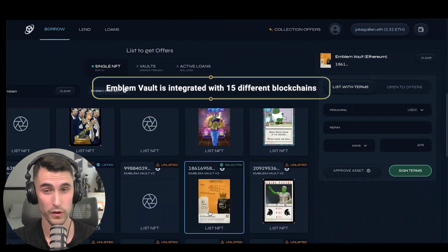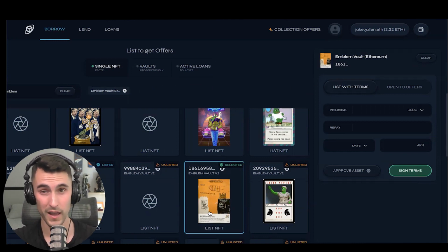You could go put some Dogecoin NFTs. You could put Bitcoin and rare Pepes inside of it. There's a lot of different options you could do. Solana, Tezos, the world is your oyster. You could even do something like taking all 30 Curio cards from ETH, putting them in an Emblem Vault, and then go borrowing against it. And the reason why I say that is because one full set sold for 80 ETH through Emblem Vault.